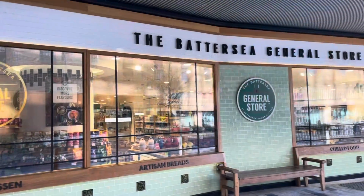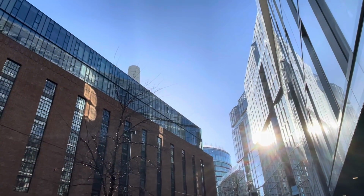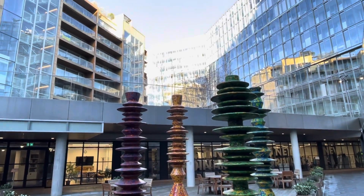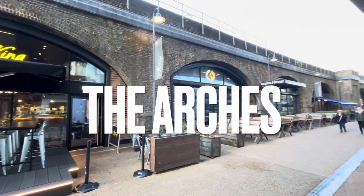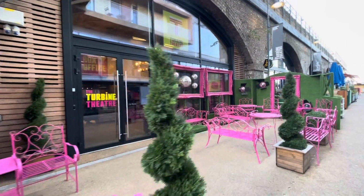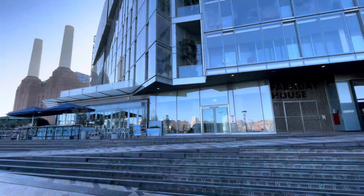Work began in 2013 to redevelop this 42-acre site surrounding the power station and create a new community of homes, shops, restaurants, cafes, cultural venues, and an open space for London. Surrounding the power station, you'll find Electric Boulevard and the Arches. As well as a theatre, this is where you'll find a wide variety of cafes, bars, and restaurants.